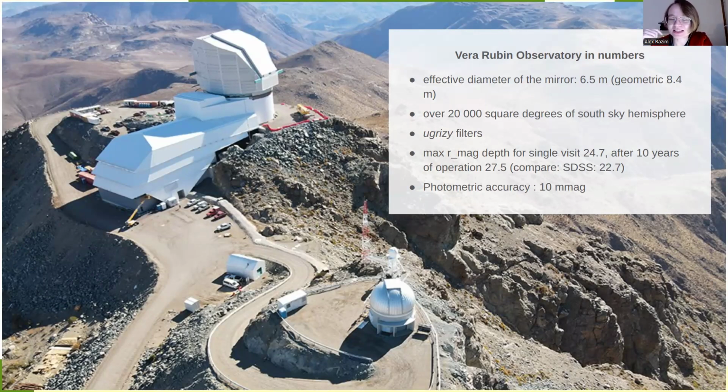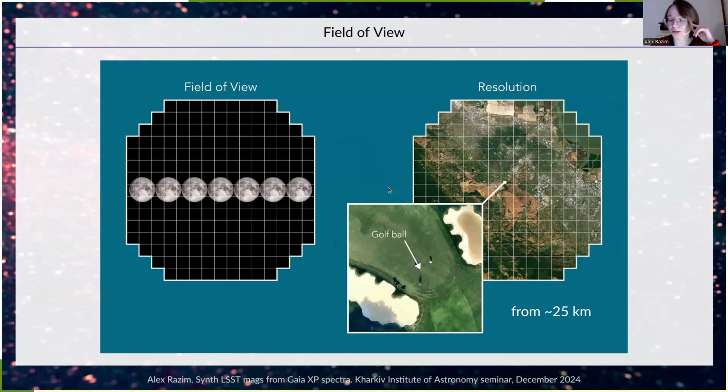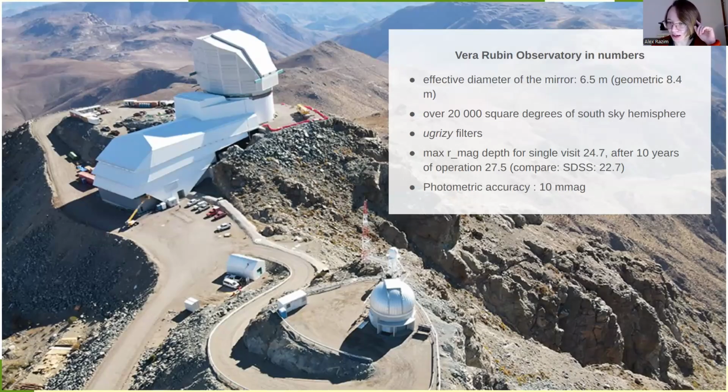And the reason for this is that LSST, or Vera Rubin Observatory to be precise, because LSST is the name of the first survey that is going to be conducted on this observatory. So Vera Rubin Observatory is perfect for rapid and deep observations of large portions of sky. It will observe almost all of the south sky, and it has a large field of view, good resolution, good depth. It's 24.7 magnitude deep in the r band for a single visit.